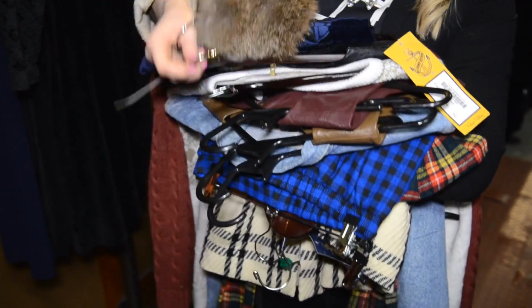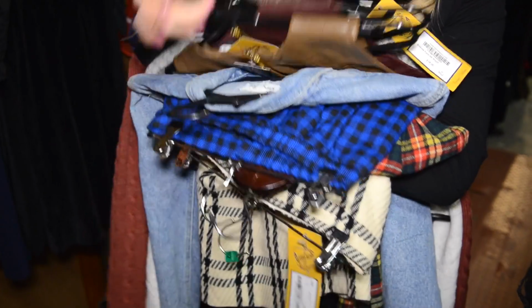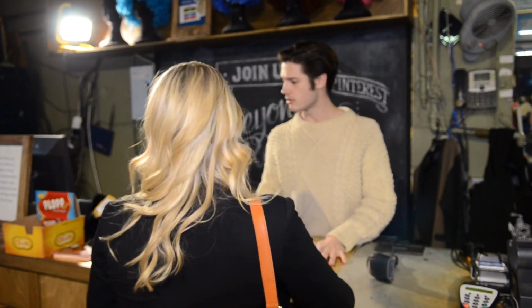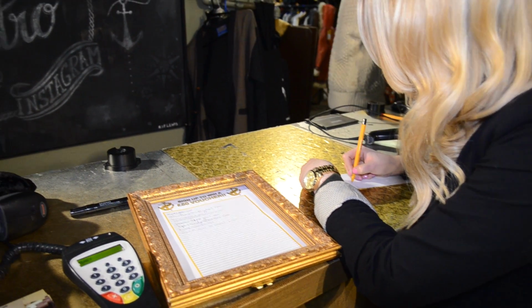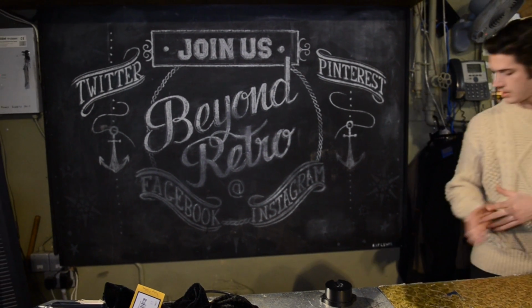With all the clothes now pulled for the Thrifty Hunter photo shoot, we have more than enough incredible vintage and second-hand clothes to style Lila with on the day of the photo shoot. Join us in part 2, where we'll be on the set of my photo shoot and go behind the scenes with MTV presenter and model Lila Parsons.